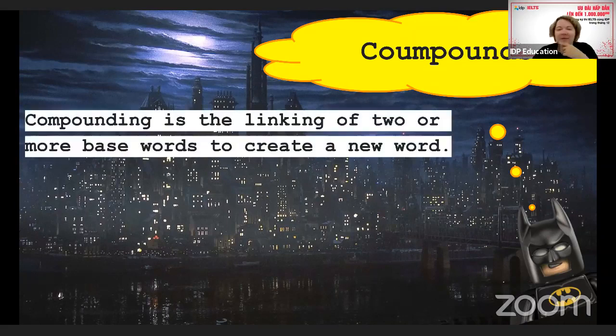Yes, you're absolutely right. A compound is linking of two or more base words to create a new word. It's a combination of substances. Basically, we're combining two substances or more. We're combining new words. It's not as intensive as in German language. If you're learning German, you're my hero.